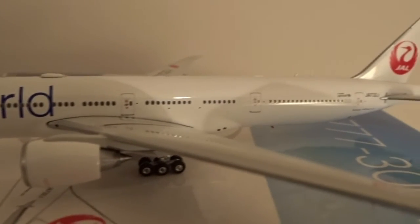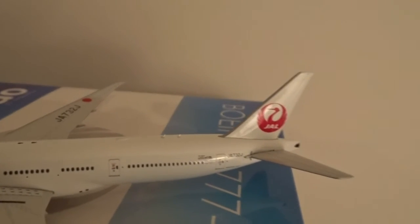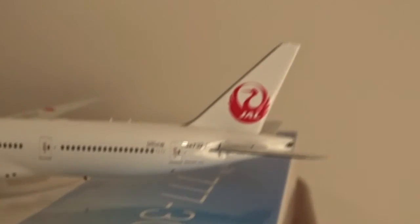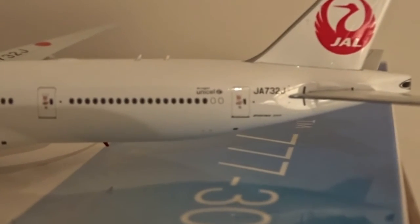Once again, those wing exits. Moving along with the cabin, we have another box on the top of the aircraft, two more antennas on the top, and then on the bottom we have that red antenna. As you can see, there's the red antenna on the underbelly. What does that say? UNICEF. We have UNICEF towards the rear of the aircraft.